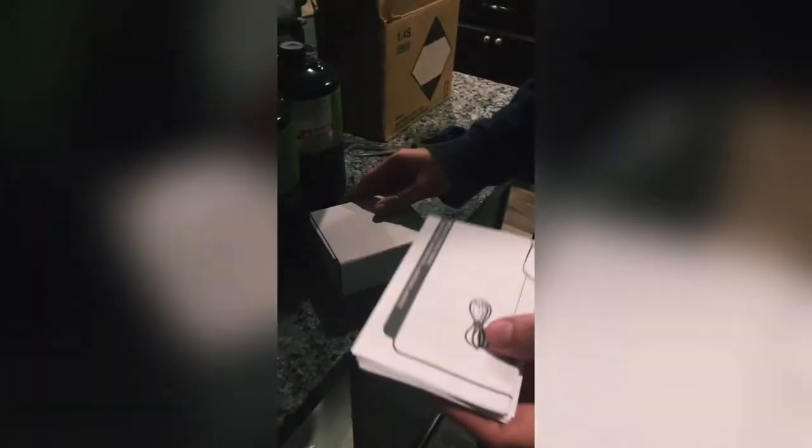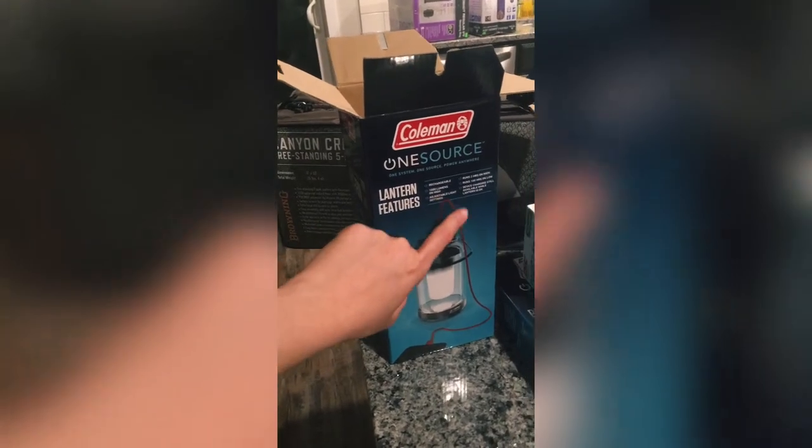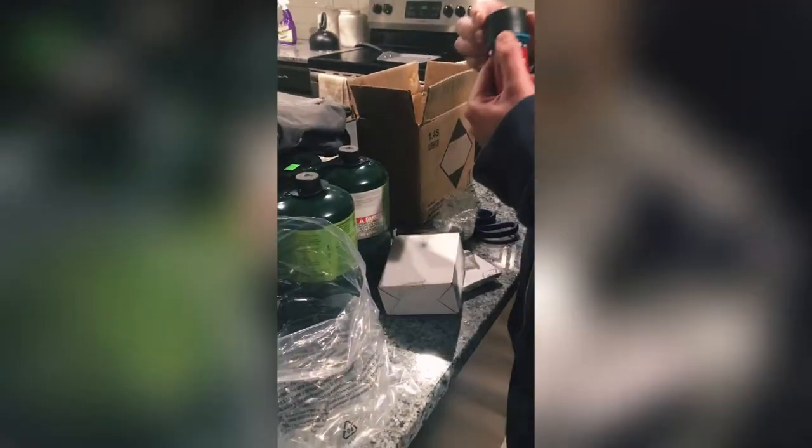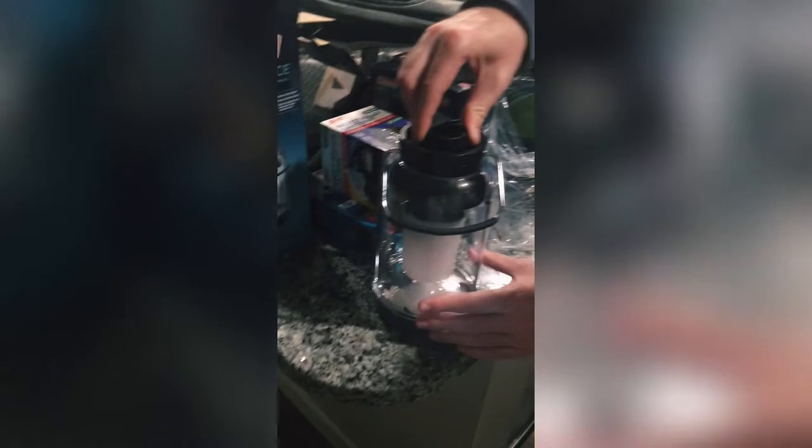So we got the lantern. Hey, how does it work? Well, you can charge your phone in here. Looks like you stick a battery right there or something. Oh, that's a battery? Yeah. It's a fusion core. So I guess you stick that in there.